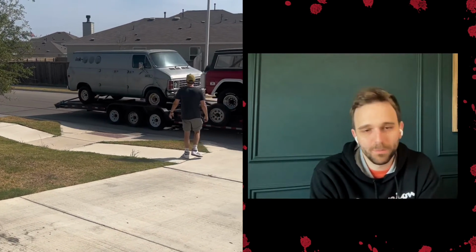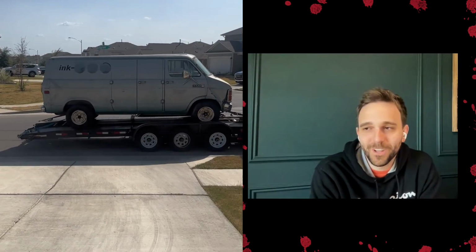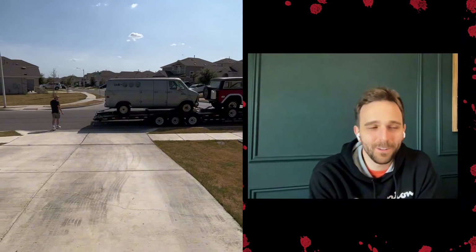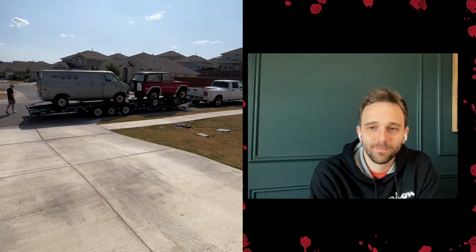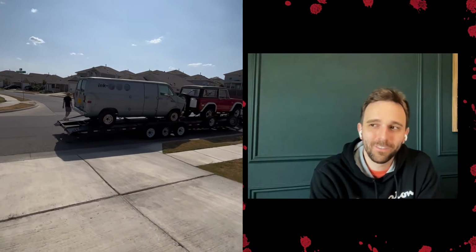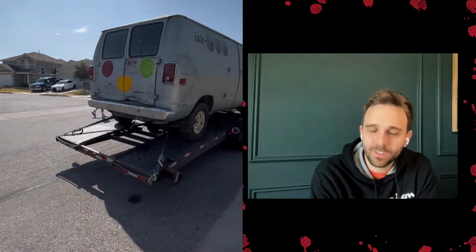So the first time we saw it was when it came around the corner into our neighborhood, which is actually on film, and that was cool because I kind of remember the magic of it pulling around the corner. That was my first time seeing it in person. Yeah, I didn't realize that was the first time you'd ever seen it. That's awesome. Yeah, it was a cool moment.